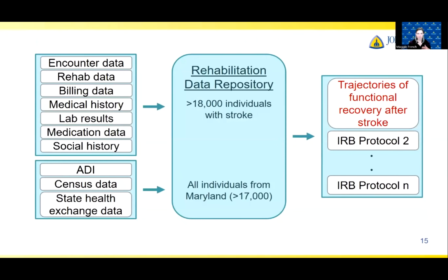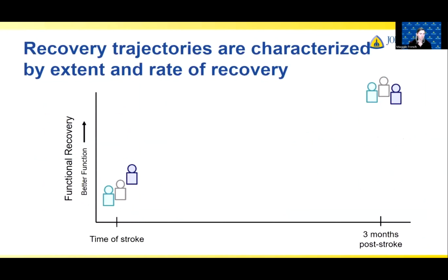So to get started, I just want to talk about what a recovery trajectory is. To do that, I want to illustrate it with a figure. So on this figure, on the x-axis, we have time since stroke, and on the y-axis, we have some arbitrary measure of function. So we have 3 individuals here with their measure of function at time of stroke, and then again at 3 months after stroke. And these people look like they recover pretty much the same. You know, a little bit of difference, but for the most part, they're very similar.